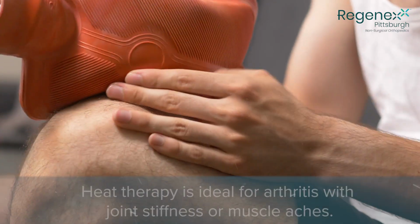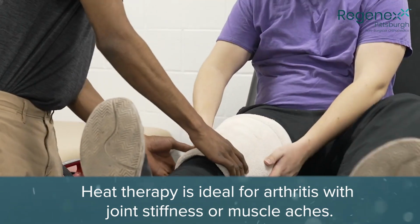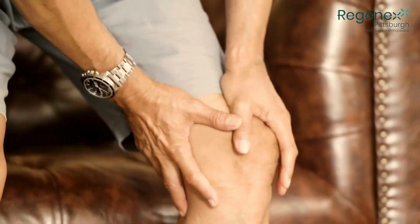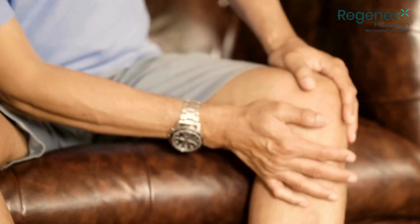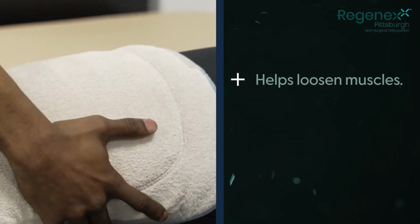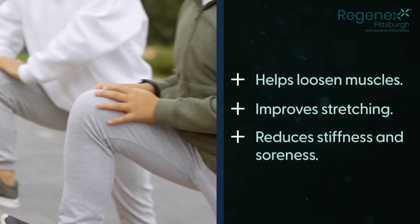Heat therapy may be more beneficial when there's more joint stiffness or muscle aching that accompanies the arthritis. If you've been really active one day, or if you wake up one day and there's a lot of stiffness in the joint and maybe some mobility issues, the heat can be helpful for loosening up some of that muscle, helping with a little bit of stretching activity and reducing some of that stiffness and soreness that's slowing you down. Cold therapy and heat therapy can actually be used interchangeably depending on what a patient feels.